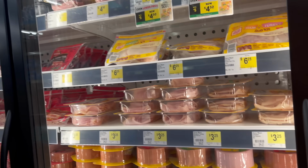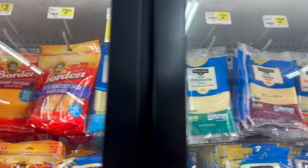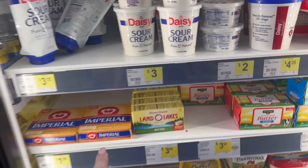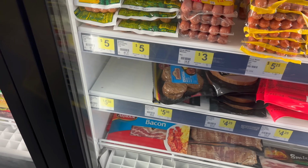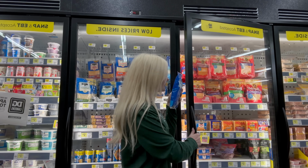We're at the deli meat. They have a lot of options. Look at all of this cheese. I might think of mozzarella sticks for an appetizer. Eggs are $2.55. And then there's a bunch of butter, $3. Sour cream. We could make tacos. They've got some sausage patties. Look at that, they got a lot of ground beef, $5.50. $3.75. I think I'm going to make mozzarella sticks as a side, and then I saw that ground beef tube, so maybe I'll have the main course as a burger patty with a fried egg on top.